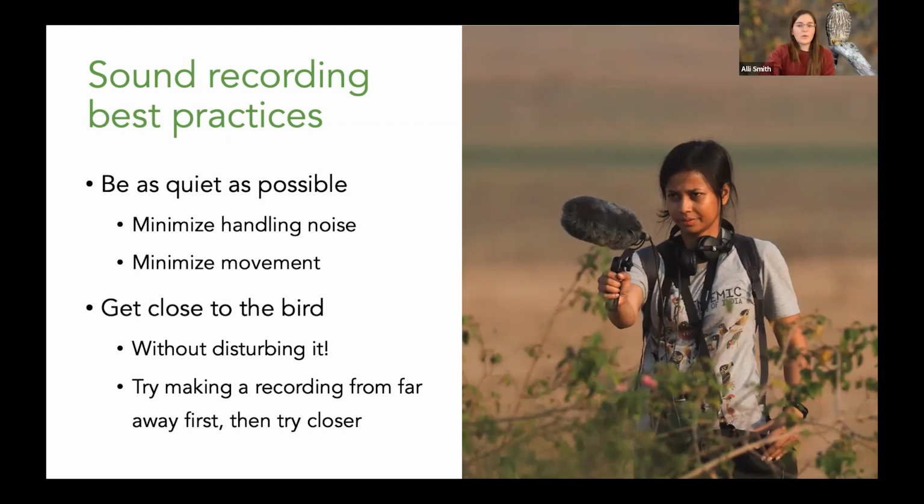And it also helps quite a bit to get closer to the bird. And of course, you don't want to disturb the bird. The bird's safety comes first here in this case. We don't want to interfere with what the bird is doing. And we also want it to keep singing if we're trying to record it. We don't want it to stop making noise. So in this case, if you're recording a bird, general best practice is to try to record from far away first, and then stop, and then walk a little bit closer, and then try to get another recording of that bird.